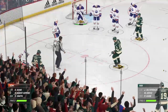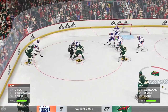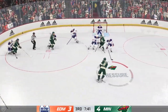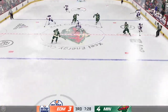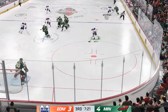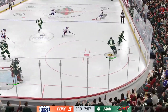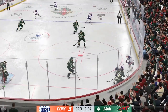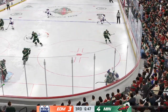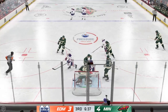Well, it looks as though the tensions have finally simmered and we're ready to get back to what we actually came here in the first place for. Hockey! Edmonton's got the puck in their own end. Works it across to Nugent-Hopkins. There's a shot! Oh, and he misses on a grade 8-plus scoring chance there! Well, he's right exactly where he wants to be. He's got the puck on his stick, just unable to put it in the mesh.